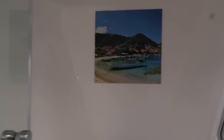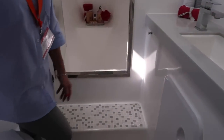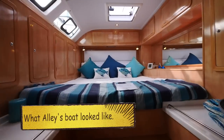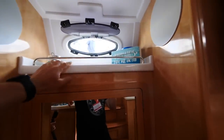And a lot of people have been commenting on the tile floors that they don't see in most boats, and this particular owner chose a different tile for each room. Oh, really? So each one's different. Yeah, again, to your choice and preference. You have the terracotta in yours, don't you? We have stone. Oh, stone. Yeah. Awesome.